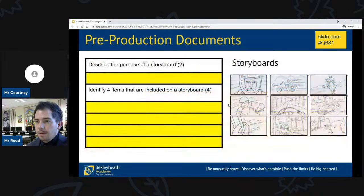We then, if we were looking at designing and creating products for each of these units, we would look at pre-production documents. And this is one of your exam units that would look at this, because you would apply these skills in most of the units that you study. So for example, the storyboard I've put there on the screen, you would look at the purpose of the storyboard. What does it aim to achieve? Who does it help? So does it help the camera crew, knowing what shots to include in the film or the commercial or the comic?